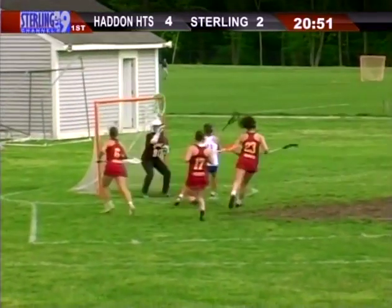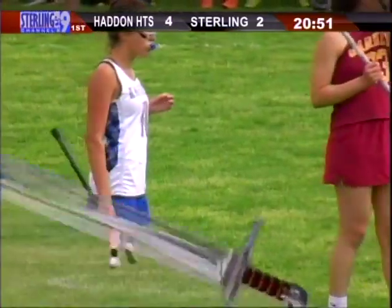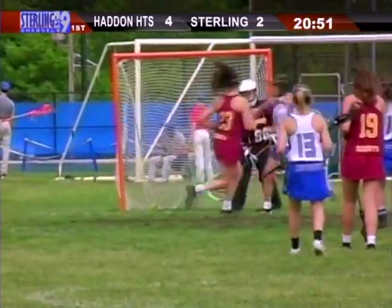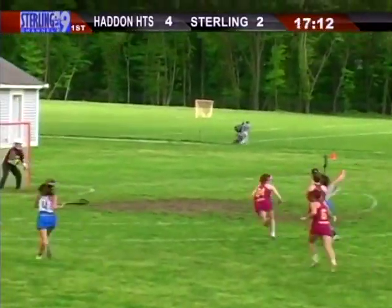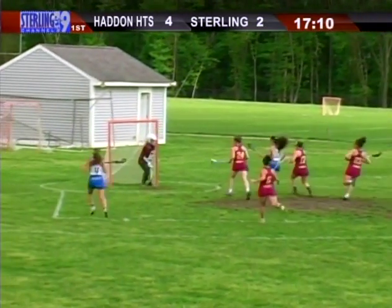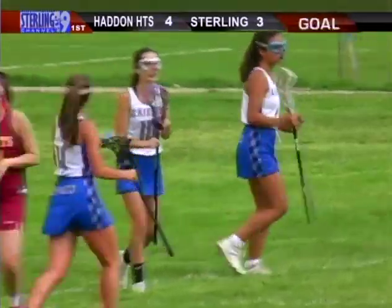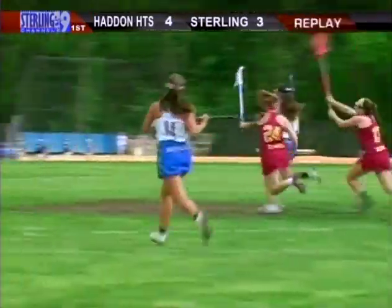Yeah, she gets by the girl. The girl tries to go for a check and ends up reaching and losing position. And you can see the speed right there. It doesn't allow Heights to get back and transitioning up the field. Maddie Shanbill, she has enough speed to beat. Comes in and bounces it in. That's a goal, great. And Sterling draws to within 1 here.